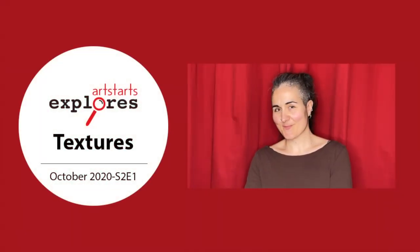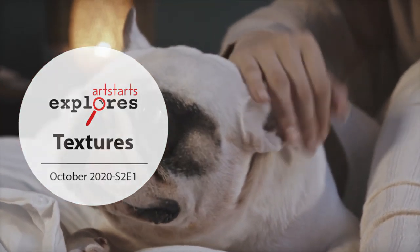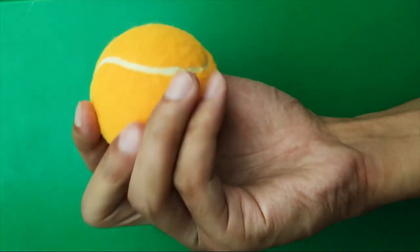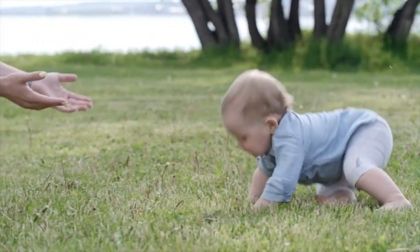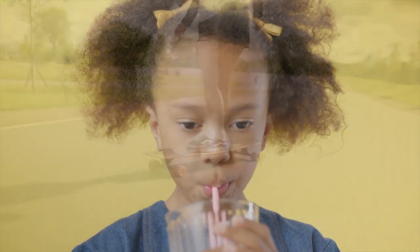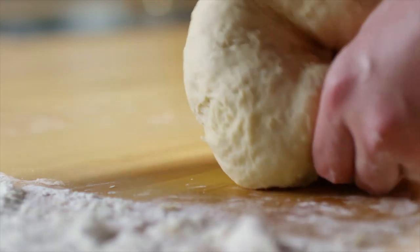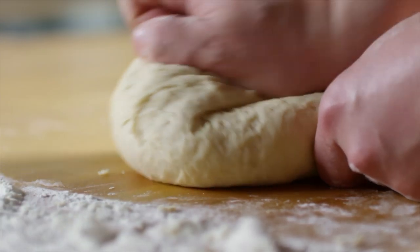A texture is a feeling or appearance of a surface, or the consistency of a substance. Basically, it is the look and feel of an object. If you touch a plastic ball, what kind of texture does it have? When you look at the grass compared to a sidewalk, what is different about their surfaces? What's different about the texture of juice compared to the texture of a popsicle? Let's explore together today what it means to experience, see, touch, and use texture in our art-making practice and daily lives.